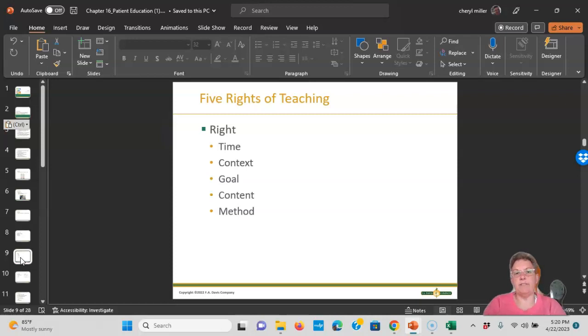And then the five rights of teaching, just consider when you are trying to teach, is it the right time? If the mom pushed for 6 hours to get this baby out, right now is not the time to teach her about diaper care. Just do the diaper yourself. Okay, so you have to know, is it the right time in the right context? Do you have the right goal? Do you have the right content? And do you have the right method?